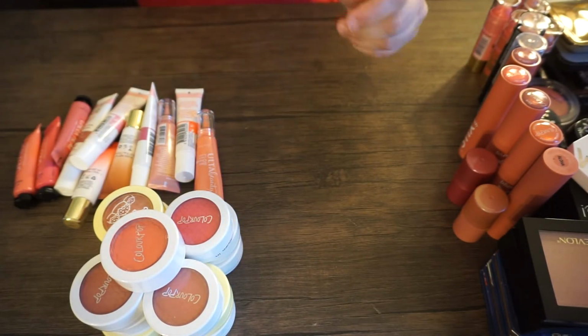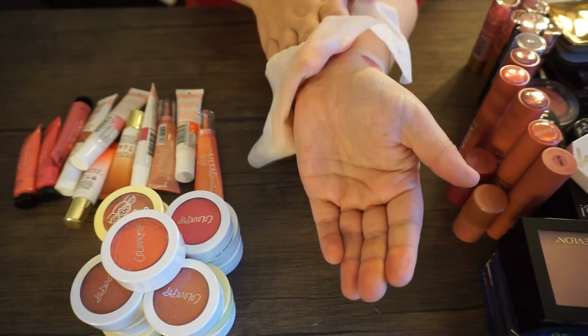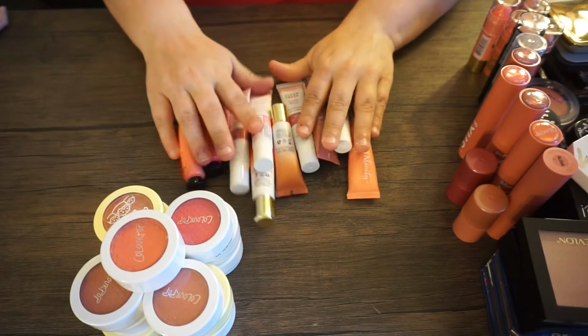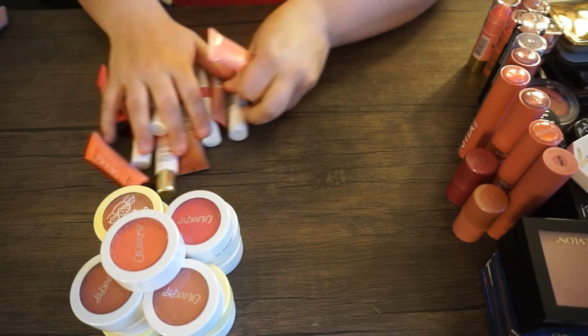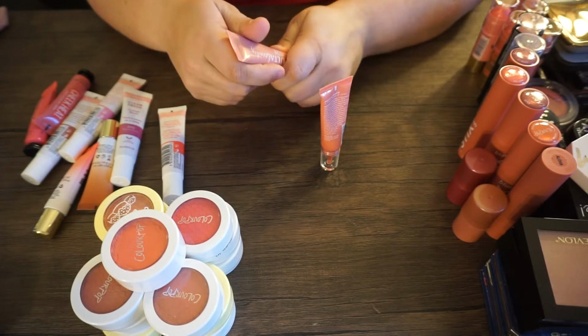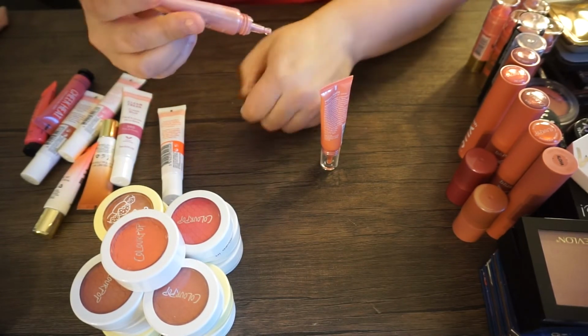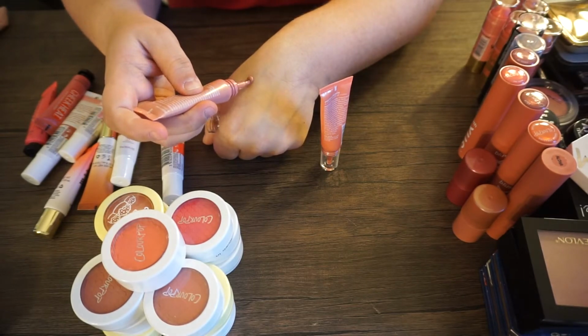Grab this to really quickly clean my arm off before I get to these ColourPops and these liquid ones. Okay, moving on to my squeeze tube blushes. I have 2 of the Ulta Beauty ones. These are the Stay Cheeky liquid blushes. Do these twist? They are twist. So first up I have Dusty Pink.